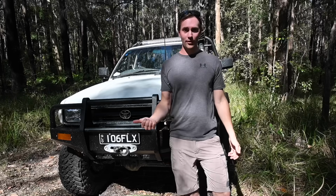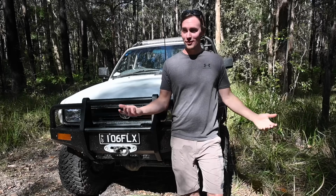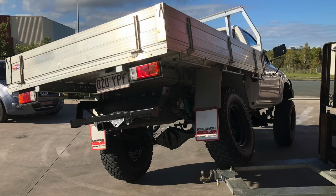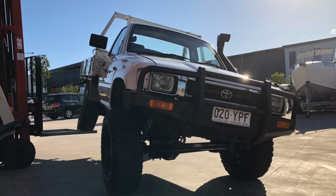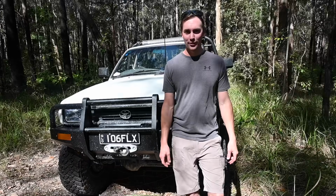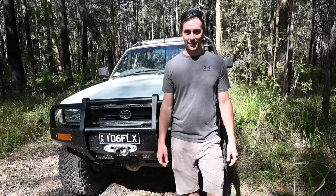I brought it back to my workshop where I flexed it up on the forklift just to see what it had in it. It was a bit sad. It only had 315 mil as the highest I could raise the tines off the ground before a wheel lifted off the ground, which in my eyes was pathetic for a 106. For anything solid axle, it was really bad. That was a must that had to be changed.